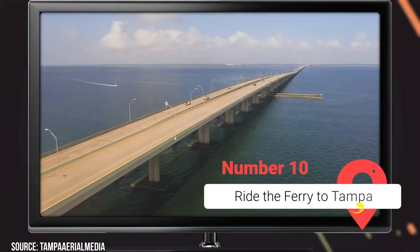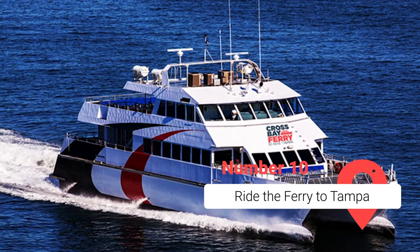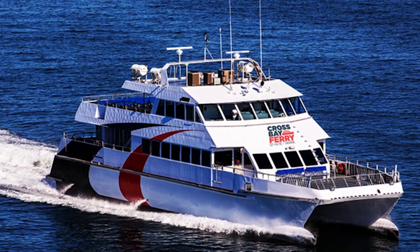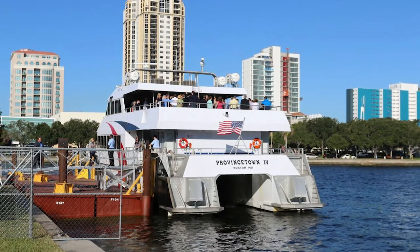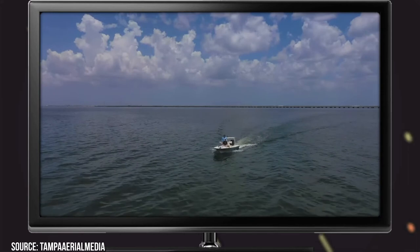Ride the ferry to Tampa. You might be vacationing in St. Petersburg, but that doesn't mean you'll need to cross all other Florida beach cities off your visit list. Luckily, it's only $8 for adults and $3 for kids one way to jump on the high-speed ferry and jet across the ocean to Tampa.